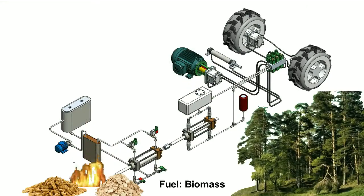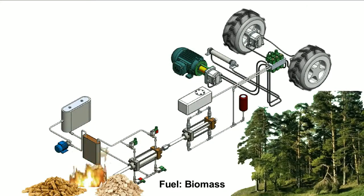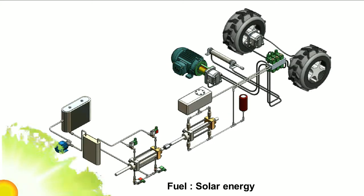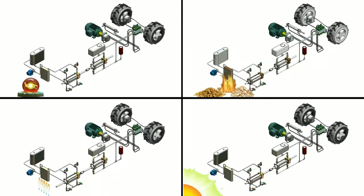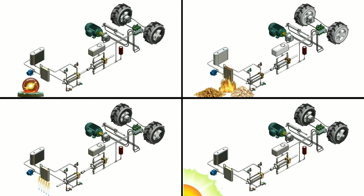Nonetheless, this engine can use all types of biomass as fuel. For example, you can make a wood pellet engine as an alternative to the diesel engine. Similarly, it can operate with solar energy, or even with fossil fuels, such as gas or oil. Because of its simplicity, its design, and its versatility, this is not just a new engine, it is a new technology.